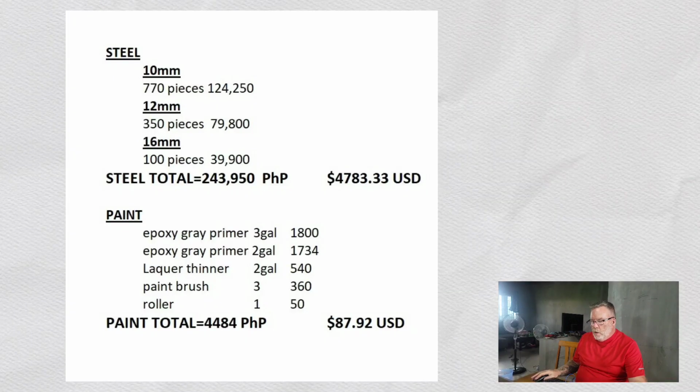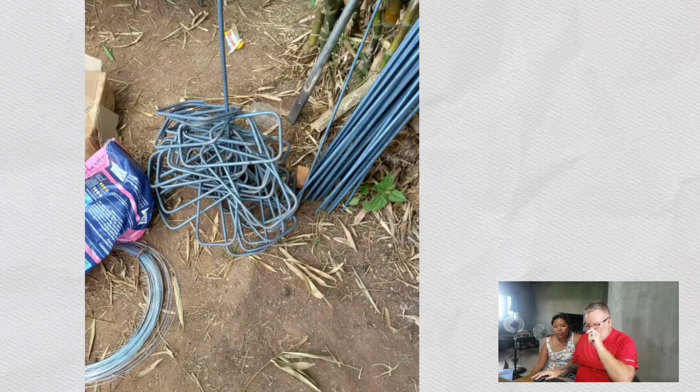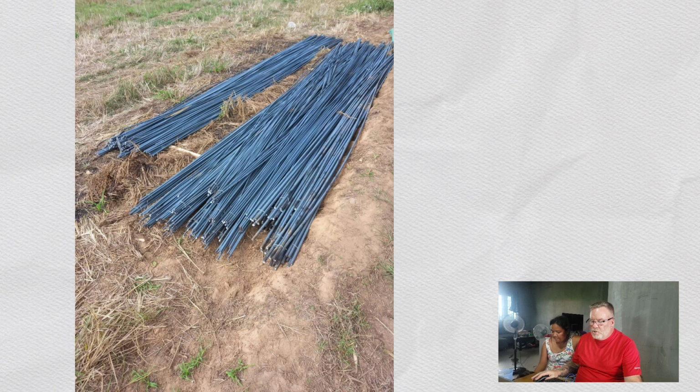All right, so the steel was expensive. We used a lot of steel. During the initial part of the build, we actually increased the usage of steel for additional columns and half columns and stuff like that to strengthen the house.